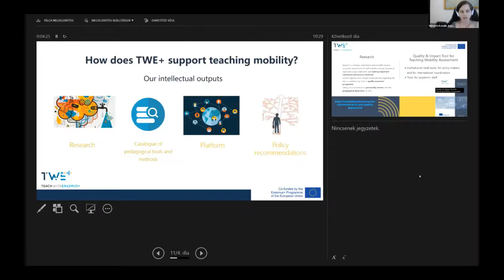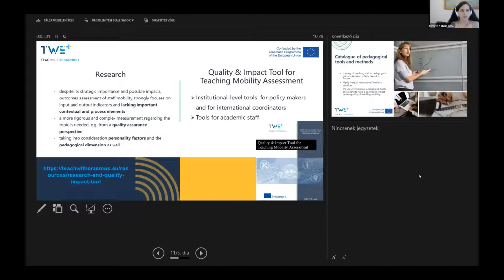When it comes to organizational challenges, we thought about creating a platform for teaching mobility, which would support teachers and institutions to find each other, promote teaching mobility and support its organization in this way. And to summarize our findings, we are planning to do a policy recommendation paper. A little bit more about each output.